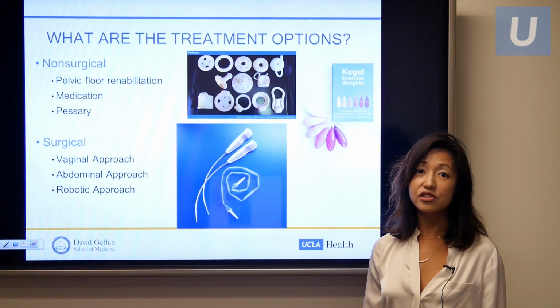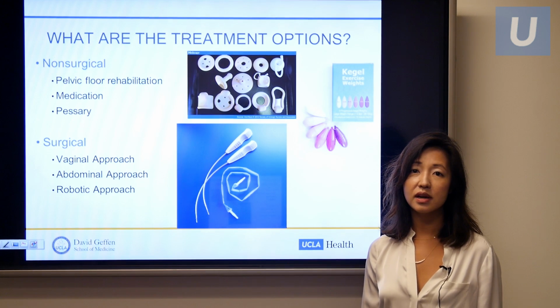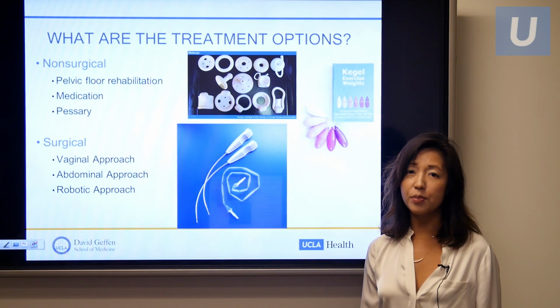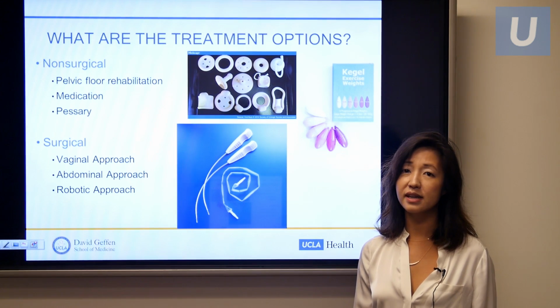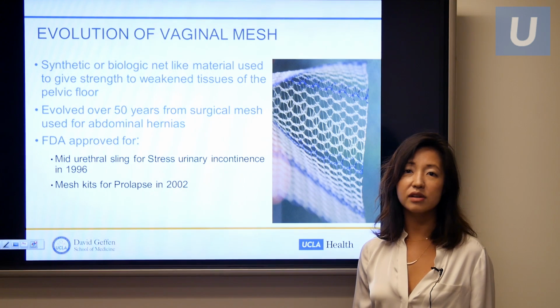And over the past century, there have been several surgical treatment options and approaches: vaginally, abdominally, and robotically. But due to the high reoperation rate, there has been development of mesh augmented repairs to increase the durability and the success rate. So how did mesh evolve?